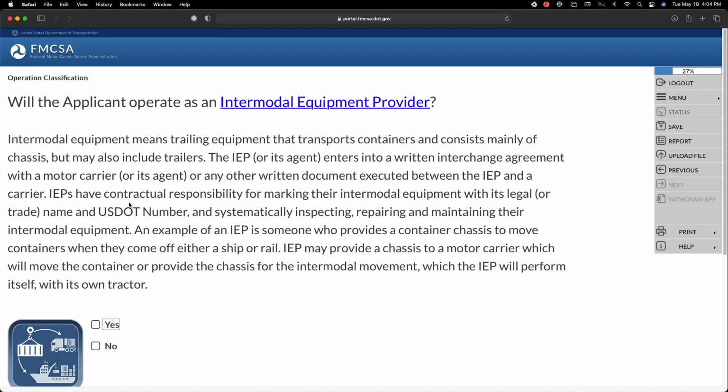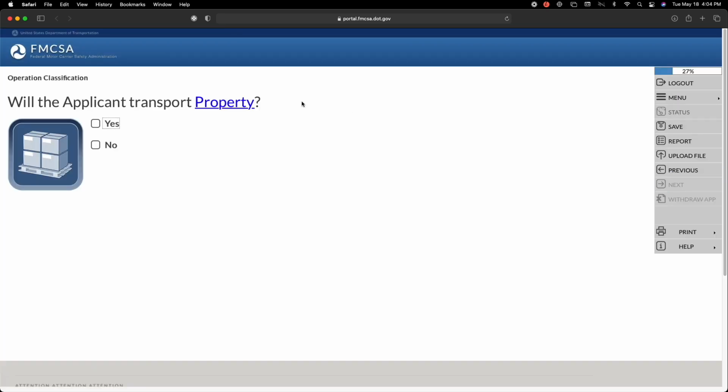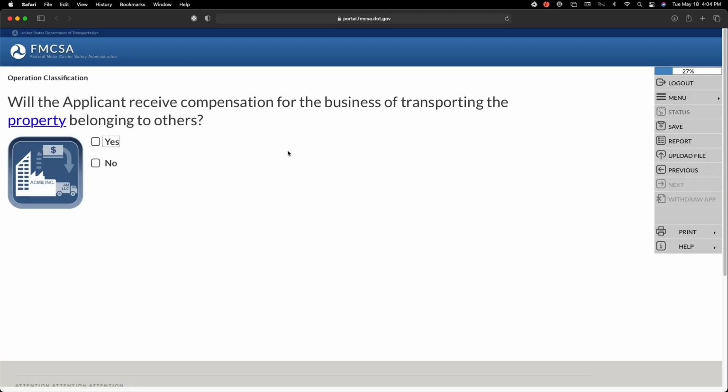All right, intermodal equipment provider. If you want to do this down the road, great, but we're not going to do that right now because this video is not for that. I'll do another video for intermodal hauling, okay? But for right now, we're not intermodal equipment providers. Will the applicant transport property? Yes, general freight is property. All right, we're going to load stuff off the load boards in our trucks, or have people load it into our trucks. We're going to haul it from A to B, or from A to B to C, and get paid. We're going to cross state lines.